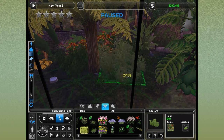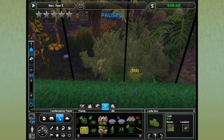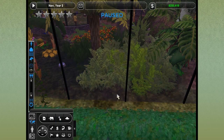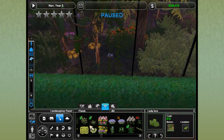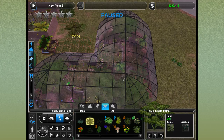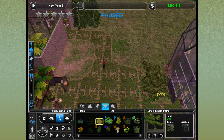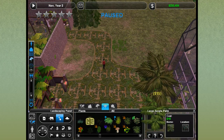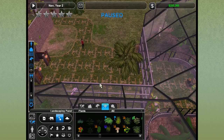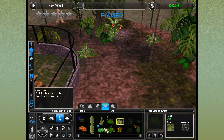Look at the Spix macaws. Hello, little macaws. I'm going to put down some ferns along the back of your little greenhouse. Get in there, fern. There we go. And then, let's see, what else do we have? Ooh, large jungle palms! So tempting. Small jungle palms. Okay, we'll put these outside just so I remember that they are indeed available. Medium jungle palms. And huge. People can walk by those on their way in. Tall steppy grass.